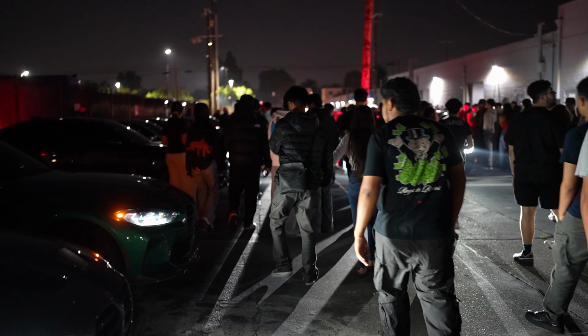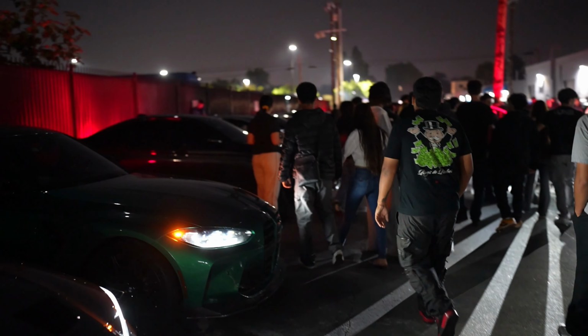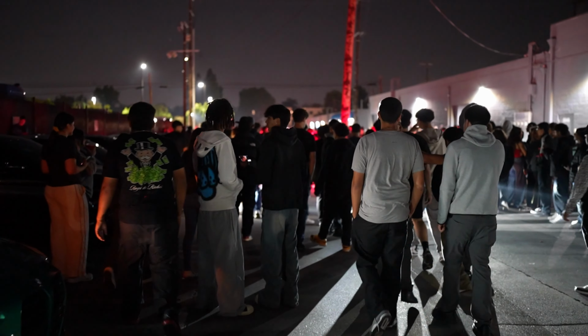Alright, so after Long Beach Grand Prix and after dinner, I decided to come over to this nice car meet. It's around 9 o'clock, so it says that it starts from 8, ends at 9, so that's why a lot of people have already rolled out.